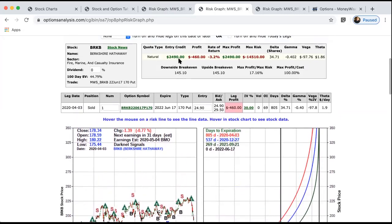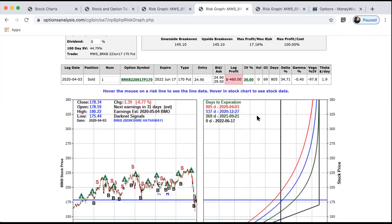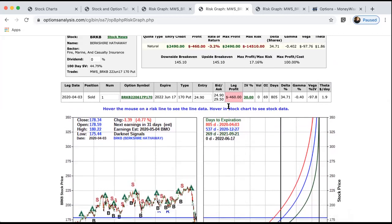Now I get a very juicy premium, just one contract. Even if I sell it at the bid, in reality I can sell it at a slightly higher price. I always put in a limit price which is between the bid and the ask. But even if I sell it at the bid, I bring in $2,490 of credit. Now, that beautifully positions me to buy 100 shares of Berkshire Hathaway at $170. And effectively, because of the credit that I bring in through the option premium, my break even becomes $145, which is ridiculously low. However, there is a problem in doing this.